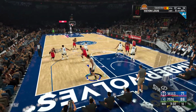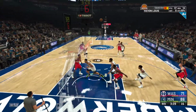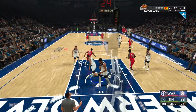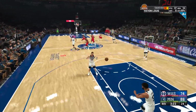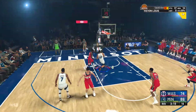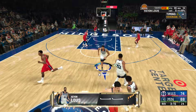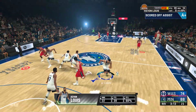Barkley outside. And there's the pass to Avdia. Launches a three. Connects from three-point range. Well, Bradley Beal increasingly becoming a dangerous playmaker. What a pretty pass. Lewis attacking, and he converts the layup. 39 points for Junior. Well, we've seen that movie a few times, haven't we?